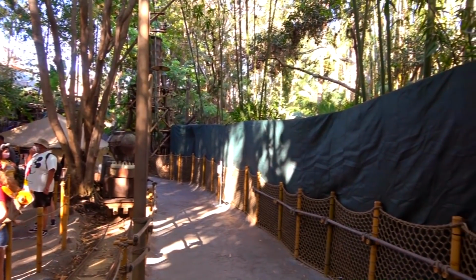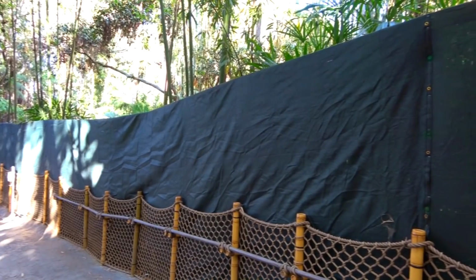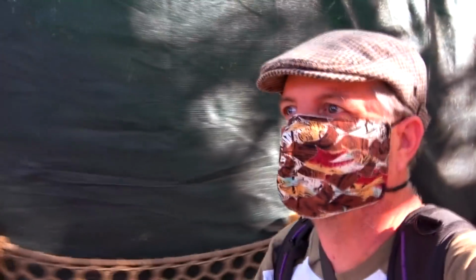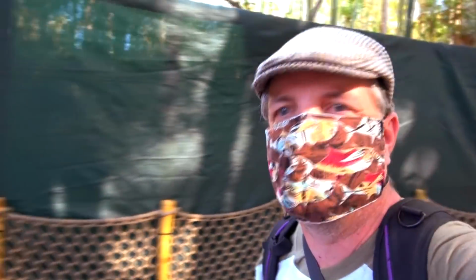No view of Jungle Cruise updates from the exit queue at Indiana Jones, I'm afraid. Not even a peek through the scrim will help, I don't think. Nope, double layers. Over the years, Disney has perfected their ability to block us from seeing these construction updates. If we go over to the Tropical Hideaway, I expect we'll find the same kind of result.